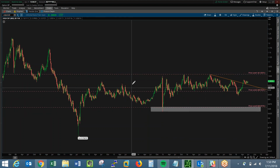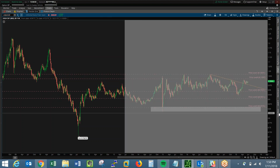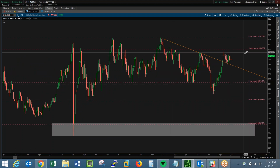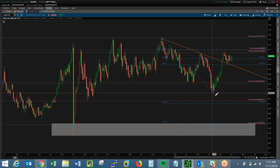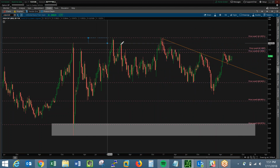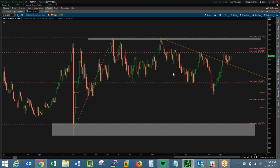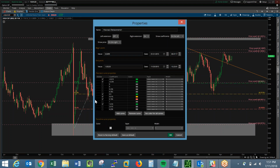And again, just bear with me. I'm trying to get some sort of levels established. So we're starting to approach decision time levels to the upside, right? So if we... I didn't do that right. Okay. Get rid of the 78.6.